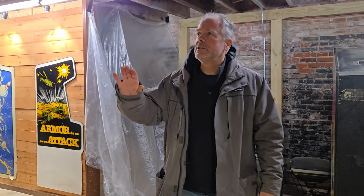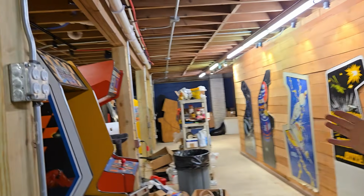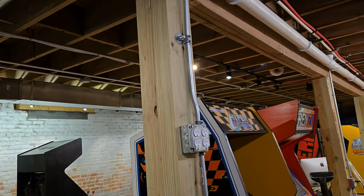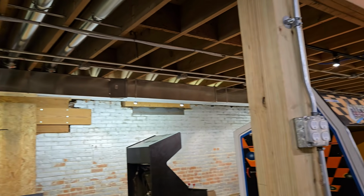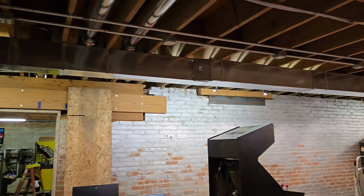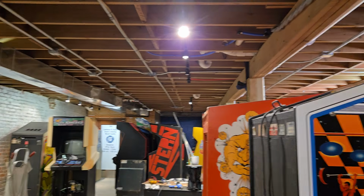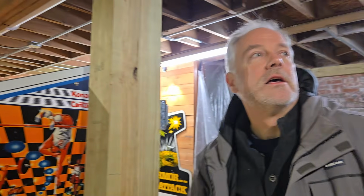And the HVAC system is all done too. You can see all the new ductwork in the ceiling, and I hired that done this time too by a guy that's an absolute genius. Jason Burness, thank you. Shout out to, I don't know if he wants a shout out actually, because he only does it on the side and he may not want more business, but he's awesome. I couldn't have done it without him.